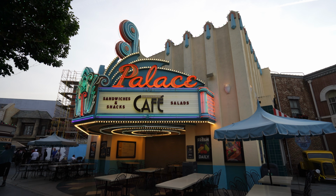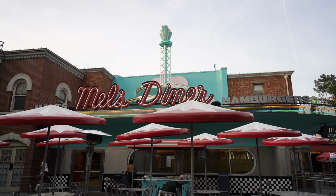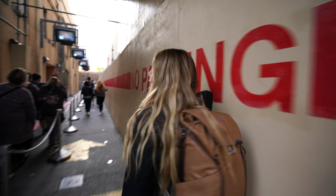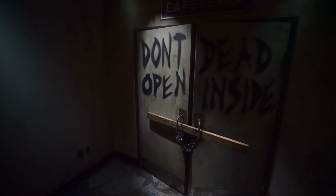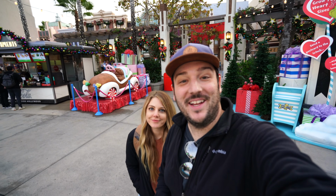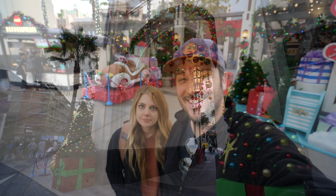After leaving Springfield, we made our way over to the Walking Dead attraction. This is a walk-through scary maze, much like what you'd see during Halloween Horror Nights, but it's here year-round. Amy's really excited about this one. Not their biggest fan. It's Christmas. So creepy. It's Christmas, Amie. Couldn't film anything inside, but I can confirm Walking Dead is not a Christmas attraction.